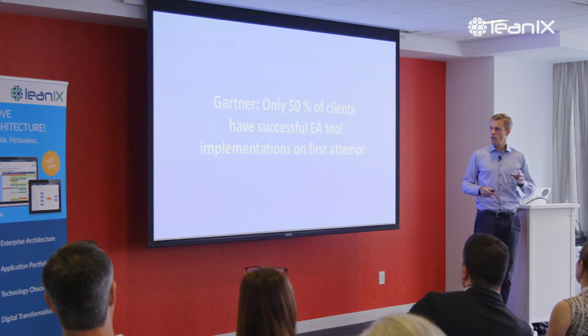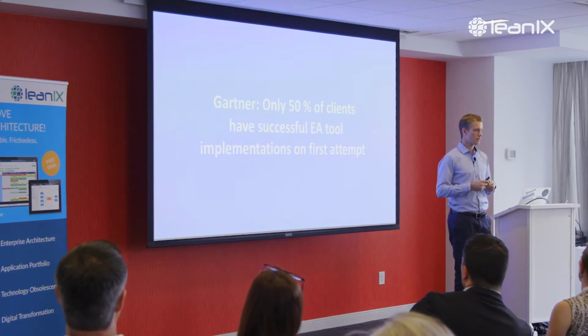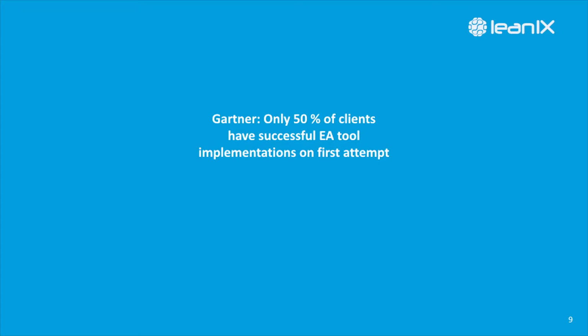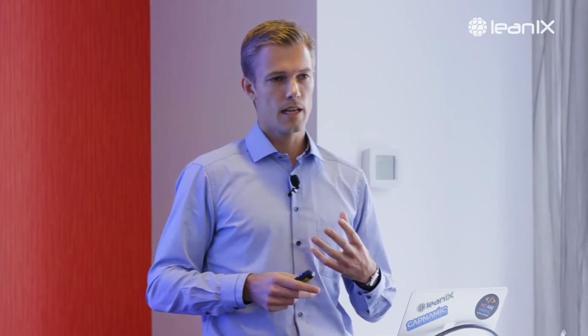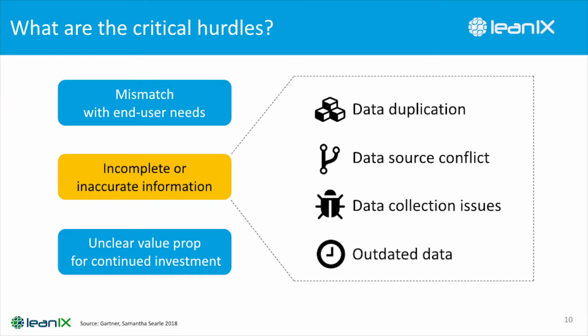There's one thing we really have always focused on. How can we make our customers successful in using an enterprise architecture solution? There's research by Gartner saying that only 50% of clients have successful first-time enterprise architecture tool implementations. And that's something a vendor, or any vendor in this space, needs to come up with good ideas on, and needs to think hard about what the reason for that is. Luckily, Gartner also gives some insights on what the potential issues and areas could be.